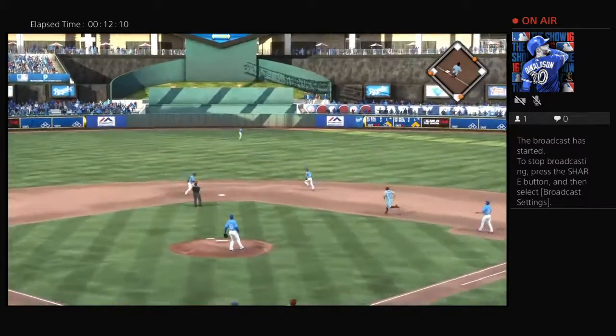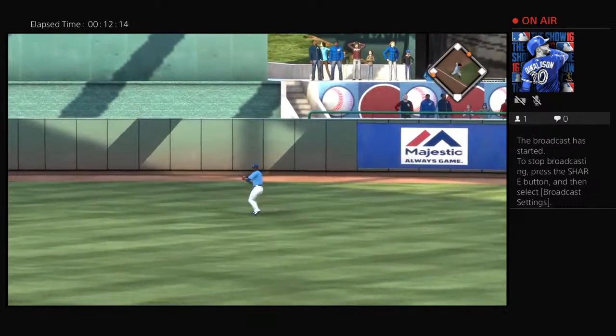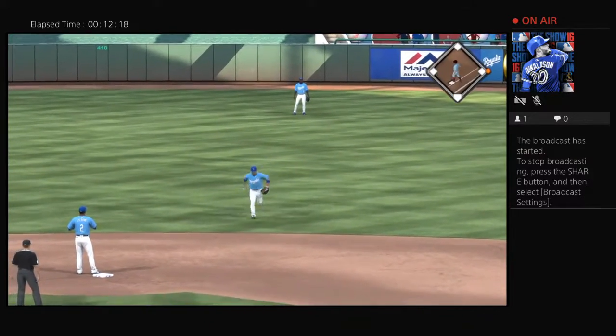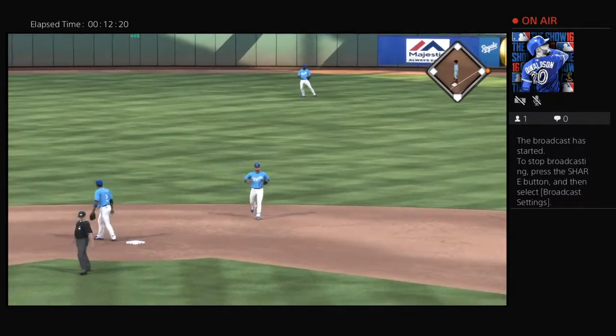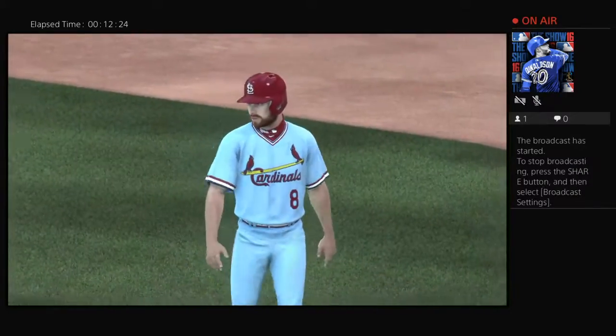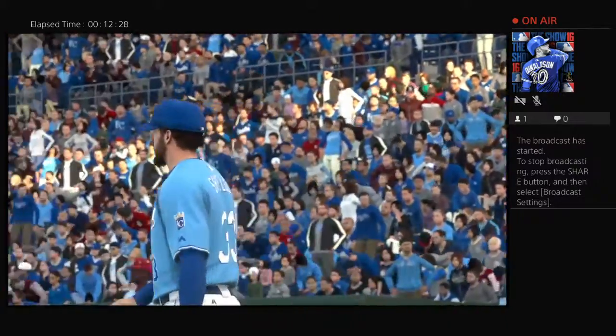And now a swing and a routine fly ball out towards center. Catch made in center. Here comes the runner from third. And it's a sac fly and an RBI. It's now a 2-0 game. And against a guy like this, wow, you'll take any run you can get. So that was a good job of manufacturing the run here.